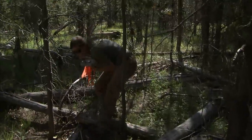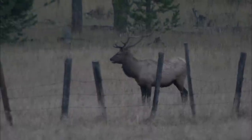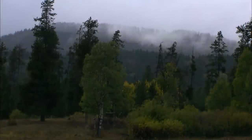While grizzlies are getting the last of the bugs and berries before hibernating, the elk are just starting their show. The sound of bugling bulls fills the frosty fall air.